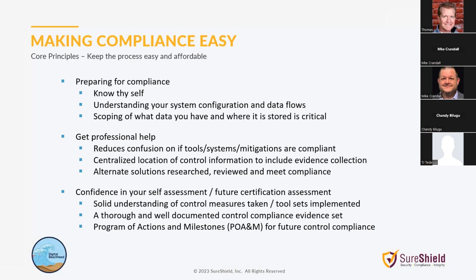What this all provides you is confidence in your self-assessment and for the future certifications and possible audits that are coming from the government. So it's a solid understanding of your controls. When we work with you, not only do we just go through and ask you, yes, no, are you doing this? We explain to you what the control means, what it means when you've met it, how you've met it, how you would continue to meet it and monitor it as you continue through your process.